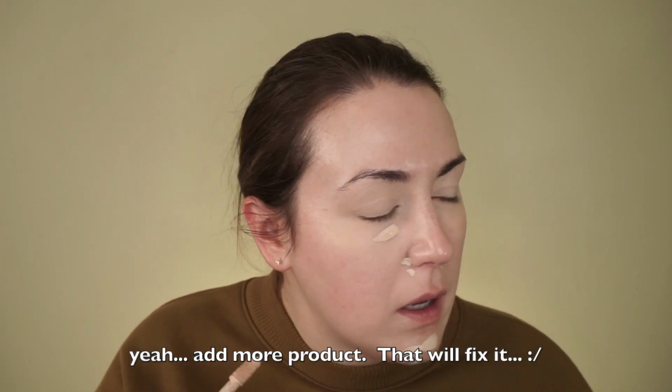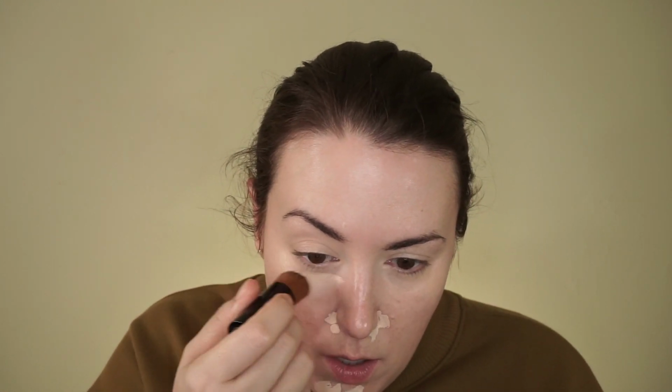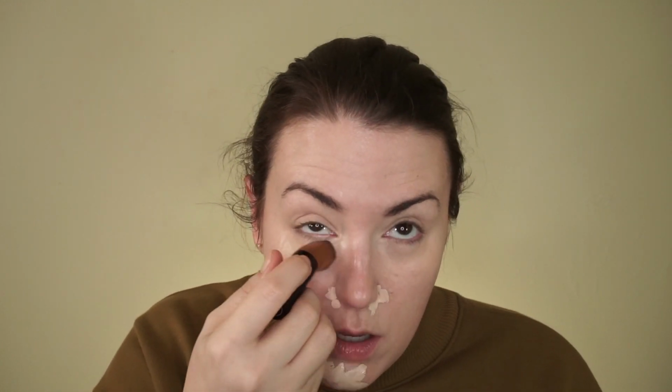Gonna take care of, is this the light? This is the super light one. Was I using the super light one the whole time? Let's see. I don't know. Okay, now this is gonna become a mess on my face. I have no idea if the first one I stuck under my eye. And now I've just gone crazy.